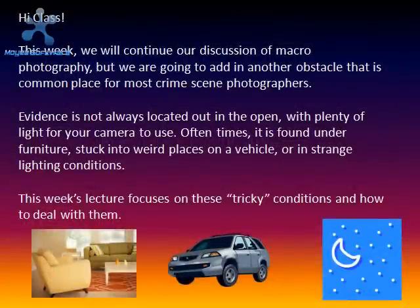Okay, so this week we're still talking about macro photography, and we're going to talk about these additional obstacles that I told you about earlier. Evidence is not always located out in the open, with plenty of light for your camera to use. Oftentimes it's actually found under furniture, stuck in weird places on the vehicle, or in strange lighting conditions. And we as crime scene photographers have to be able to work around those conditions because we have to photograph things in situ, right? We have to photograph things that are in place that haven't been altered by us. So this week's lecture, we're going to talk about these tricky situations and give you the tricks of the trade on how to deal with them.